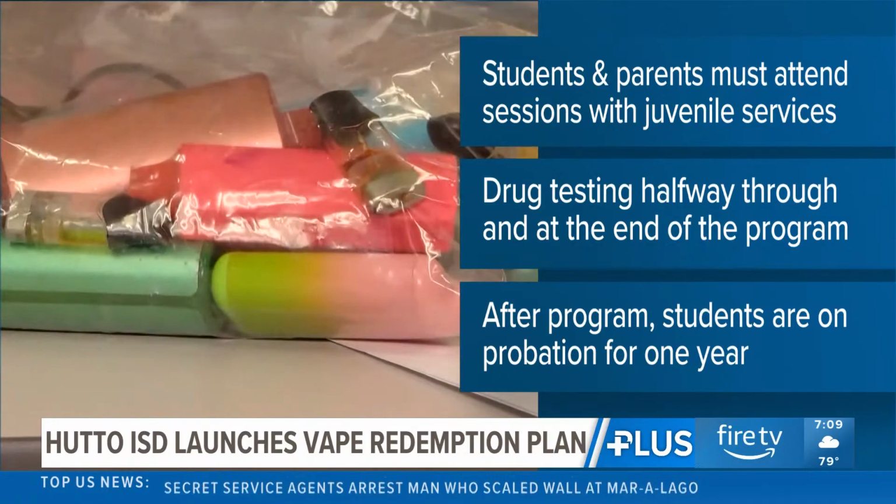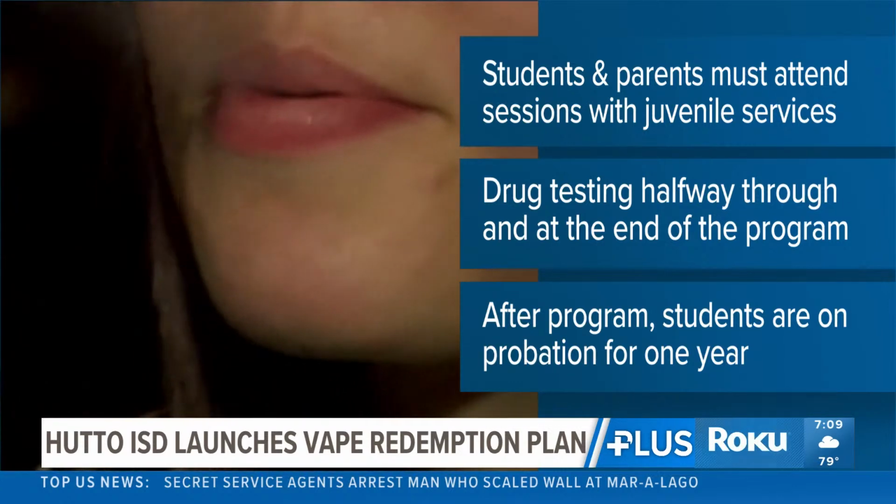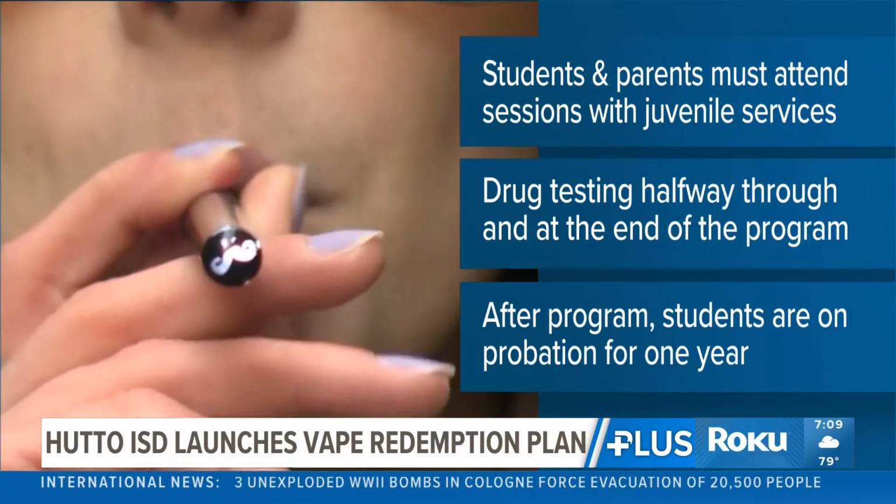Now, after finishing the program, students are on probation for 1 year, and if they break the rules again that year, both the original and the new offenses are reported.